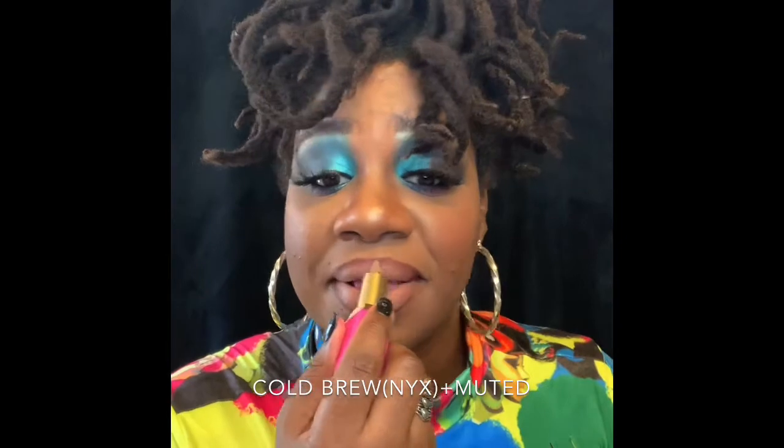I love Muted. And I'm going to wear this somewhere. This is a nice work color for those of us that can't do all these colors and stuff at work. This whole line is for you, sis. My neutral Nancys. Juvia heard you.